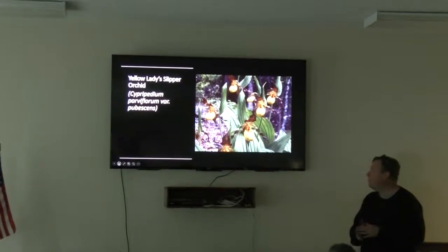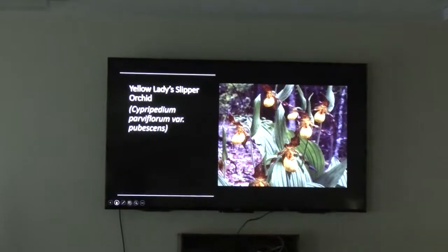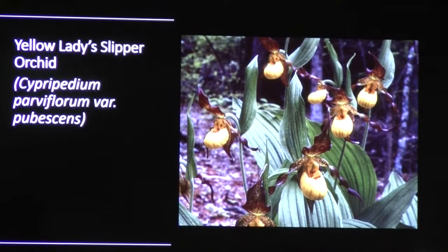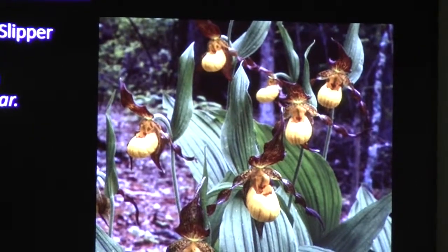Yellow lady slipper, another species of the springtime, of course, and it likes rich woods. There's a couple of different varieties in our region. This is the common one. Botanists keep renaming the scientific names on this thing. It's irritating to me. But anyway, it's beautiful, whatever name you call it, right? If you see about 30 of these together, about 2.5, 3 feet high, you won't forget it.